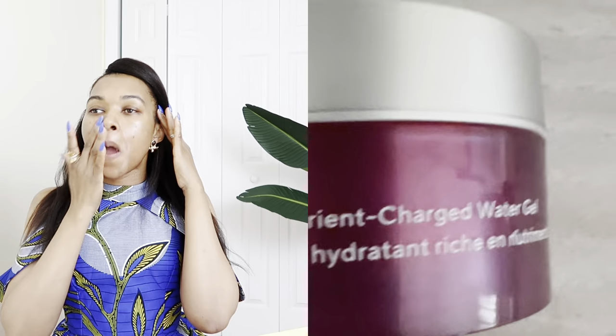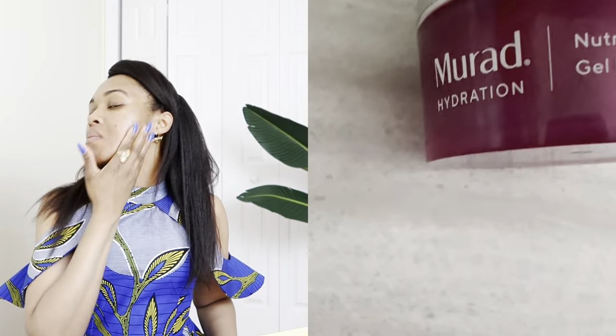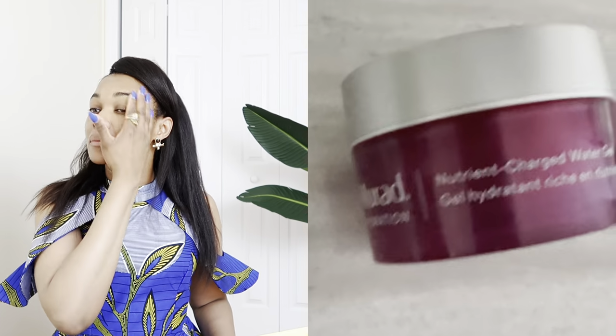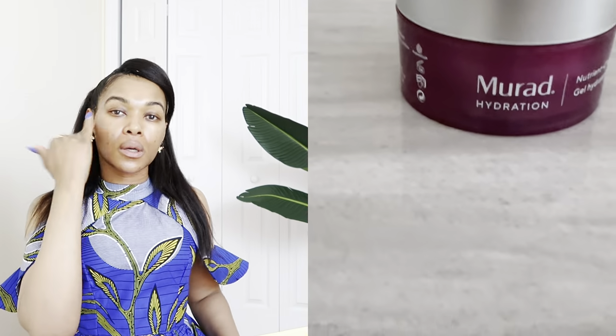Sometimes I put too much, it depends. If I'm running out, I'll put a tiny amount because I don't have time to go order a new one, or I'm trying to not spend that money so quick. But whenever the bottle or the jar is full, I tend to use more than I need on my face. There's a mirror over here that I'm looking at to put this on.